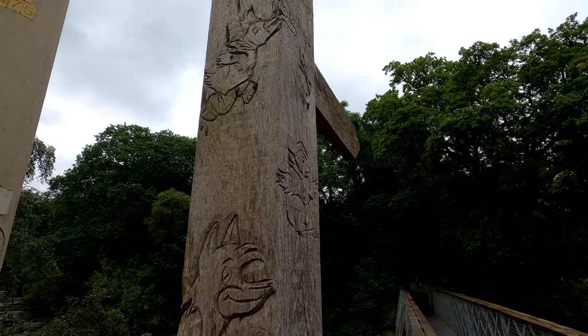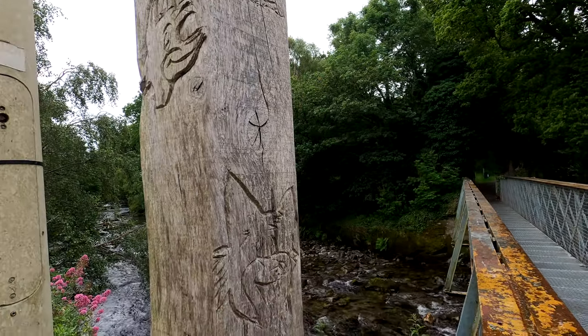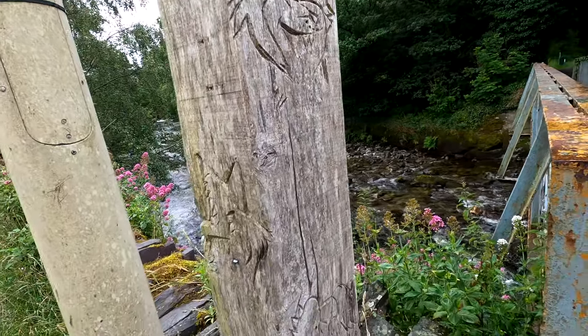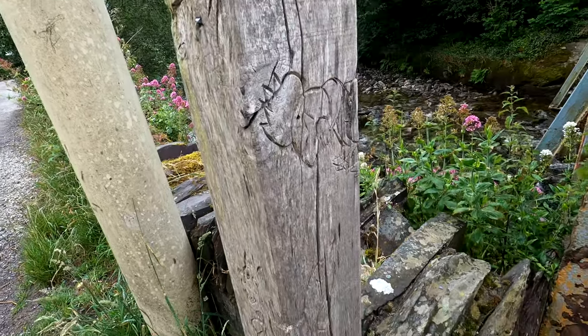Before I start, I just want to show you this pole that's on the side of the bridge. Some fantastic carvings in there. A little bit of fun that is, I love that.